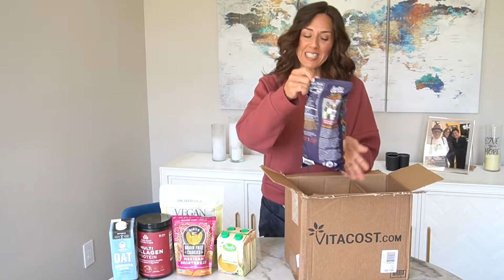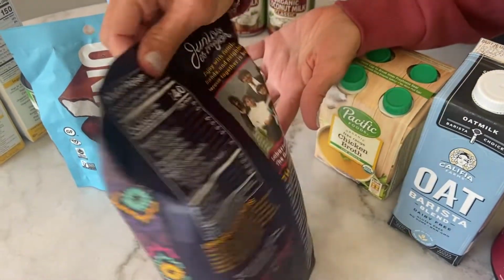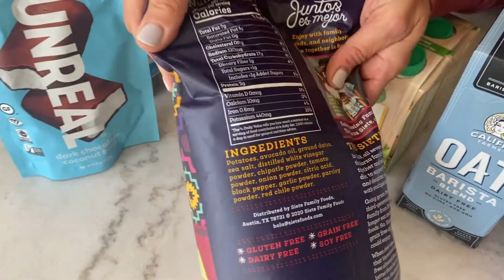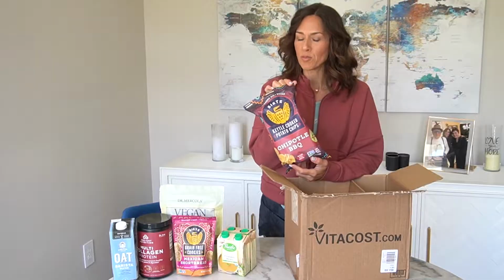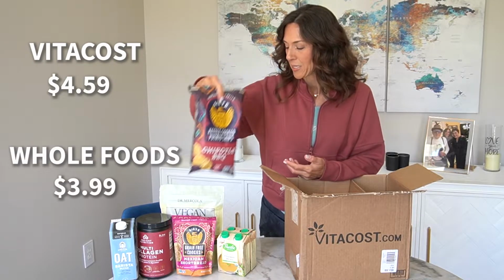I have not tried these yet, but Chipotle barbecue chips. I don't eat chips often, but if I do, I want them to have clean ingredients, which are hard to find. And they hit the mark in the ingredient list.